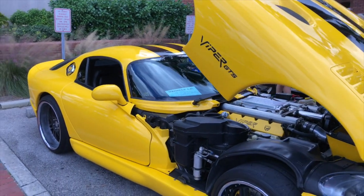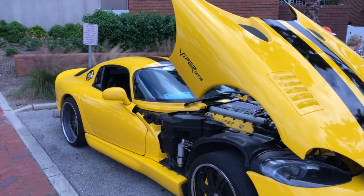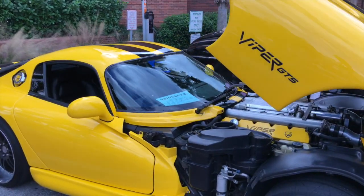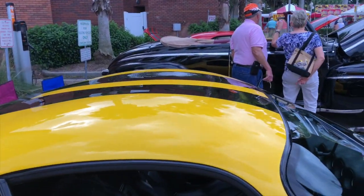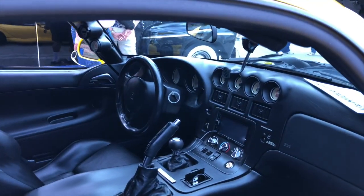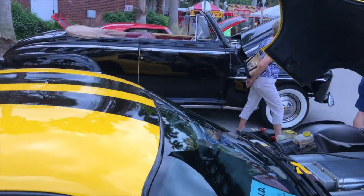2002 Dodge Viper GTS. Never got much into the Vipers. I mean, it's a nice car, but not one of my favorites, especially for the price. But this one looks very, very nice. 750 horsepower. Very nice lines.